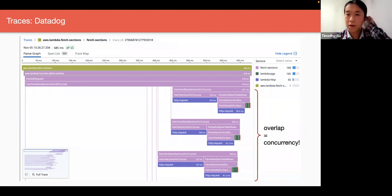Let me give you an example of how this can be really useful. Before we started doing tracing, we saw that our scrapers were running pretty slowly, but at that point we were just guessing what's slow. We thought it could be that UCLA's website is slow because we knew we were hammering their servers pretty hard. But after we added the tracing, we saw that it wasn't actually the HTTP requests taking a long time. It was actually the database queries and the database insertions. So we did a lot of optimization in that area.